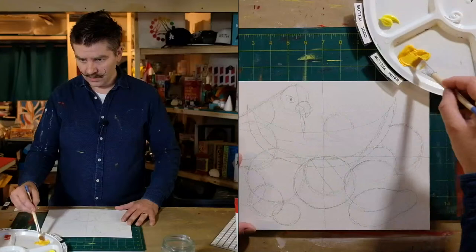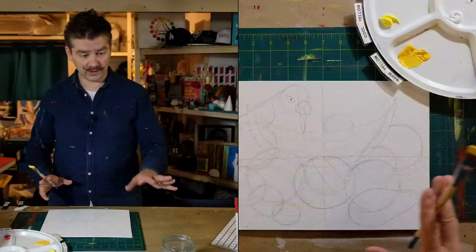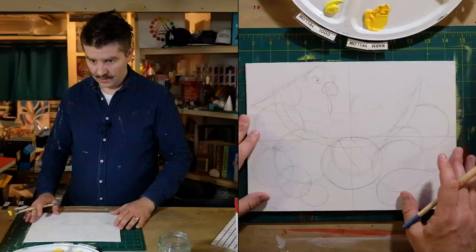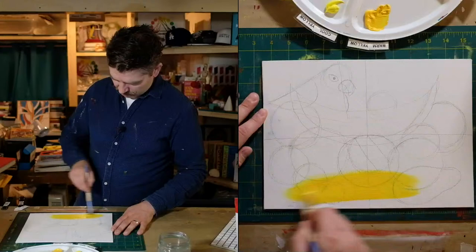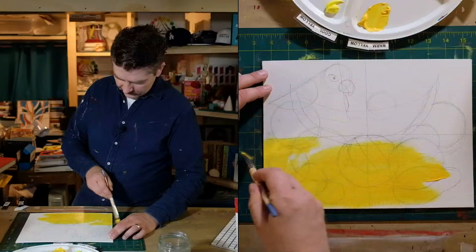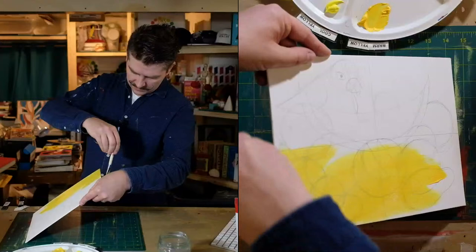Okay, so here's my warm yellow, getting it on my brush. No water, I haven't touched my water. It's still sitting here completely untouched, right? Okay, so I'm going to take this and we're going to brush it into my picture here. So I can still see my pencil lines. I'm just using it to fill in the weave of the canvas here.